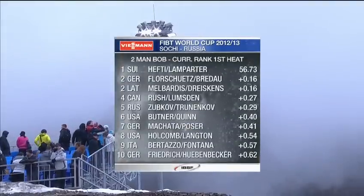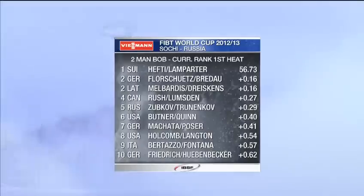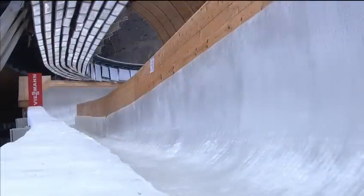Bert Hefty of Switzerland leads the race from Thomas Florschutz and Oskars Melbardis, and Russia's big hope Alexander Zubkov lying in 5th position, nearly 3/10 of a second adrift.